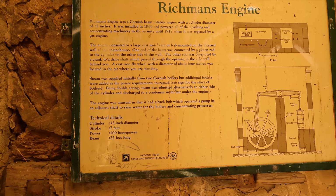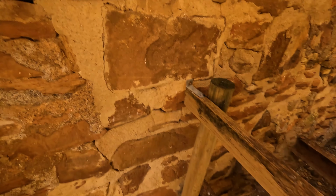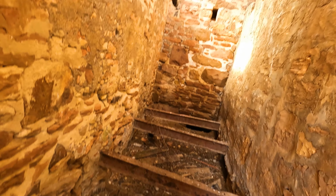So that's, what was it, about 4 meters, this massive drive shaft where we're standing right now in this little section. That's phenomenal.